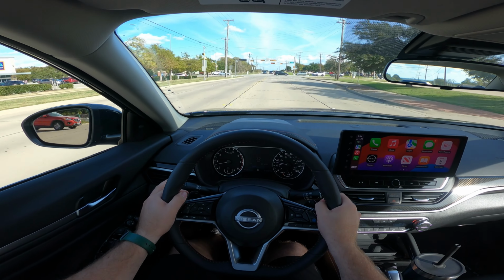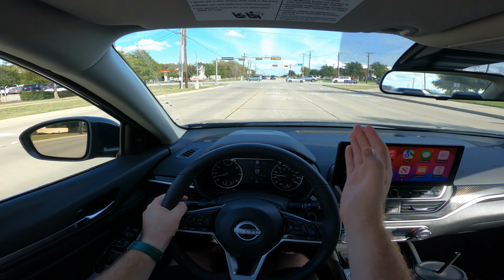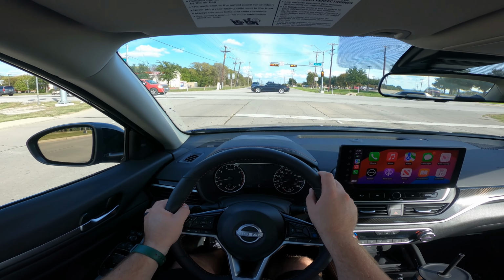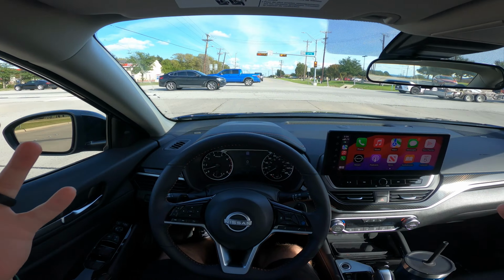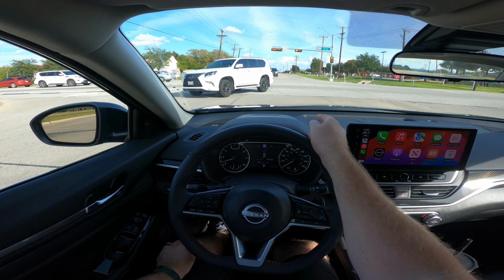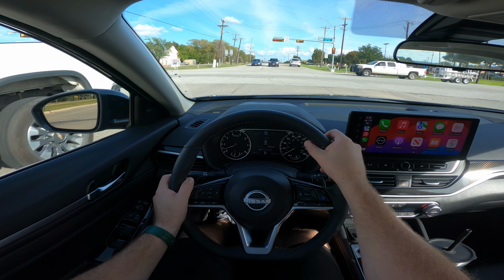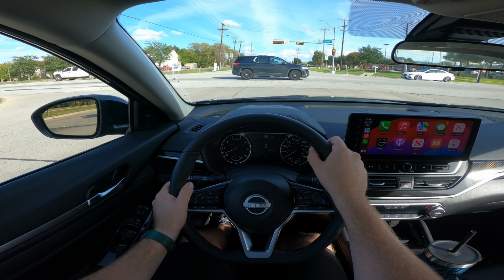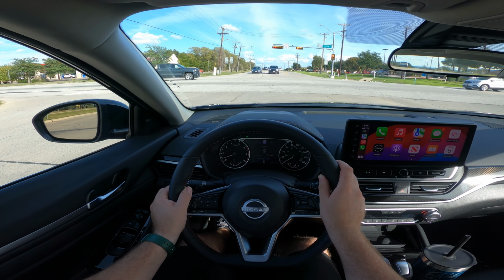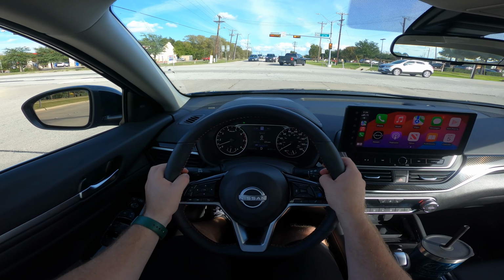So we'll get on it a little bit, talk about the driving dynamics. But one thing to keep in mind is that all Altimas get Nissan Safety Shield 360. So that means you're basically going to have protection from all around you. Blind spot monitoring, forward collision warning, same thing in the back. We've got lane centering, intelligent radar cruise control, all the good stuff like that. So you're really set up with the advanced safety features in here.